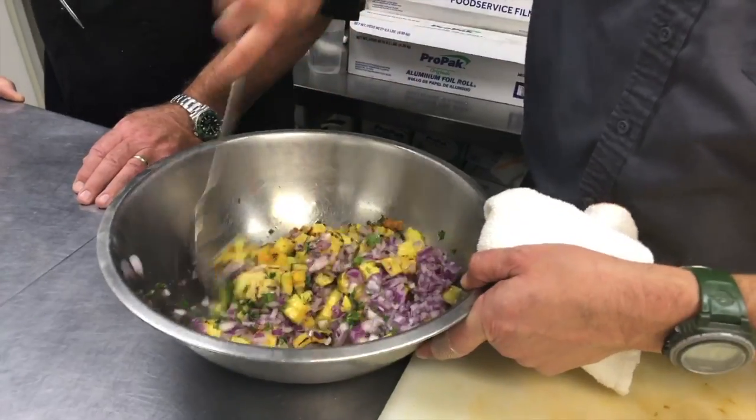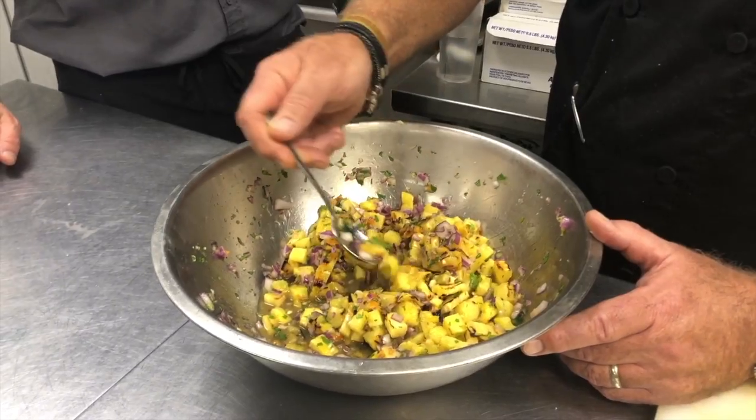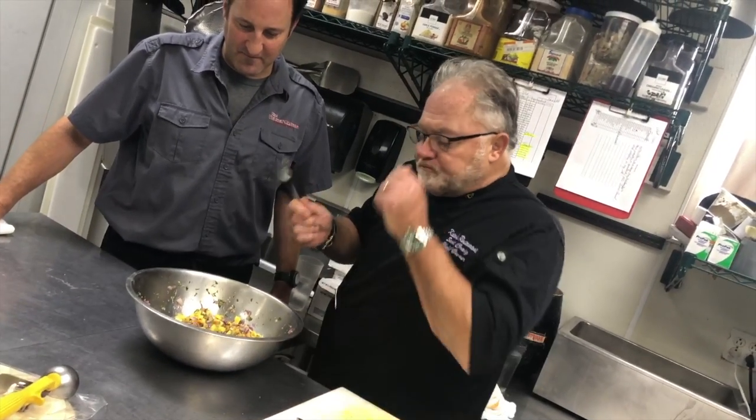That's going to go right on the quesadilla. Right on top of the... But we serve this on tacos. Man, wow. That's banging, dude. But it's hot.